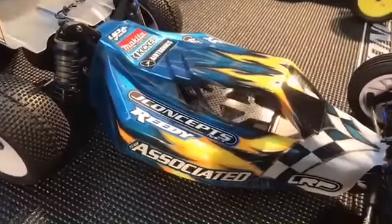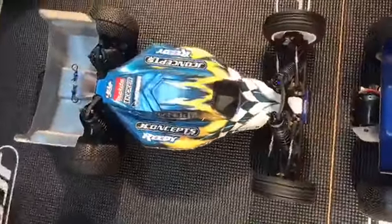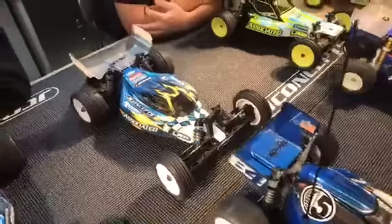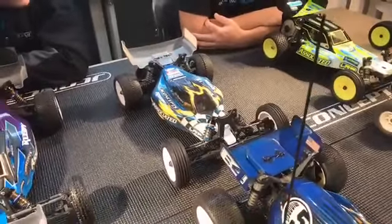Cars, you know, traction was getting higher. Cars were starting to need more downforce in the front, need more steering. They actually started going to longer chassis, so we got to keep the front end down and give the car crazy amounts of steering.